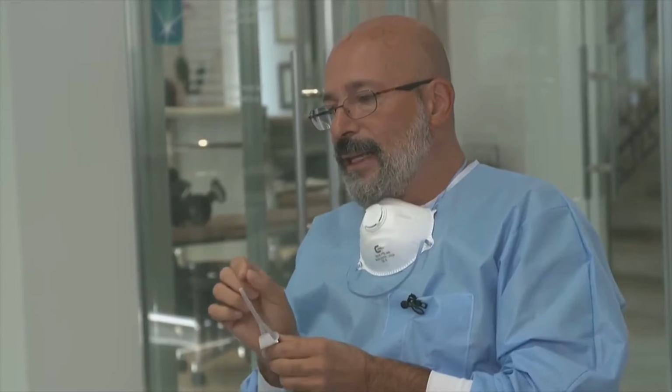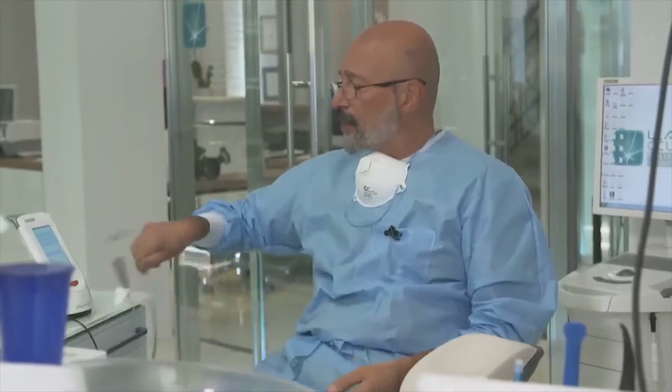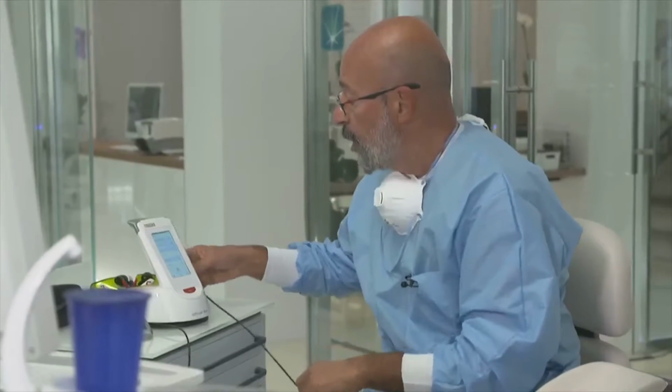If we focus or we touch is different, because if we work in non-contact mode, we have to know that each wavelength has a different emission angle. It's not as collimated as we think, but there is a little bit of angle in the transmission. So if we work not in contact, we work in a larger area, but the fluence decreases. So the result depends on multiple variables.